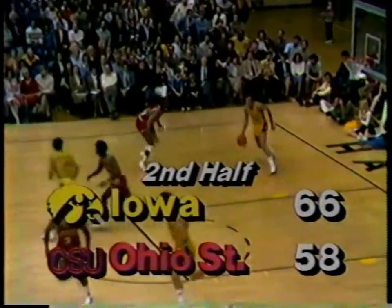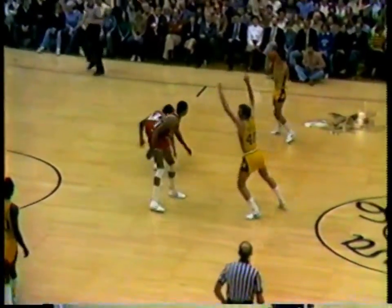3 left to play in the ball game. Hope you've enjoyed this one along the Iowa Television Network. Kevin Boyle across the midcourt line over to Steve Carfino now. And Gannon can get to the 20 mark.